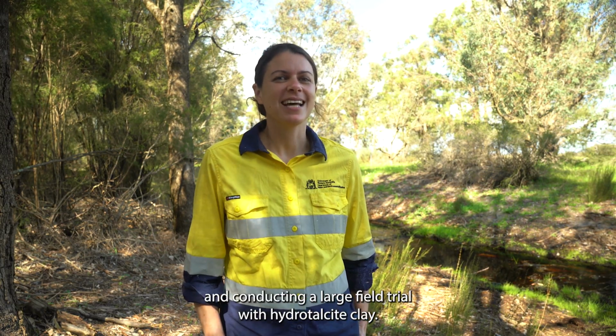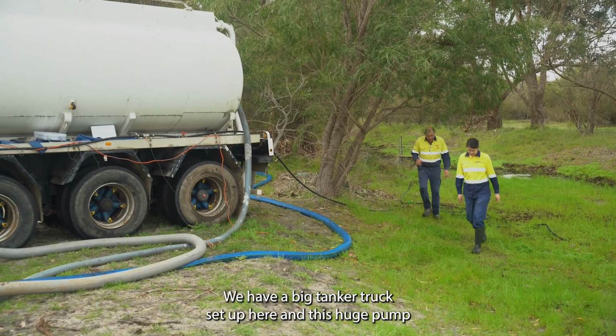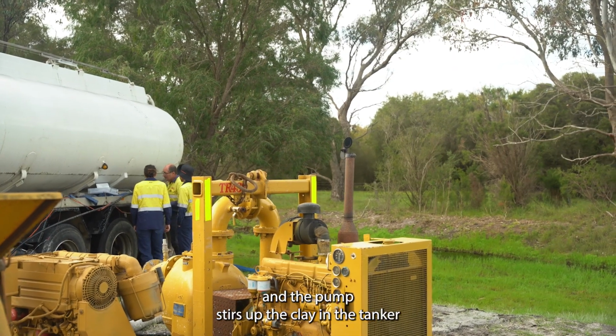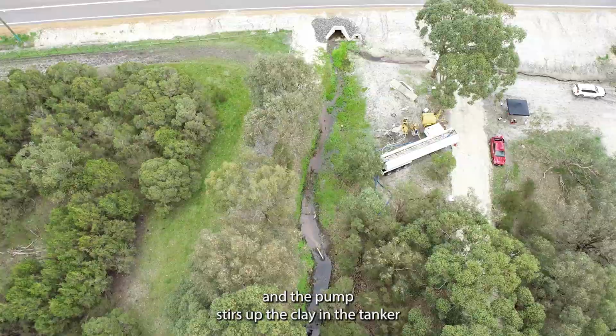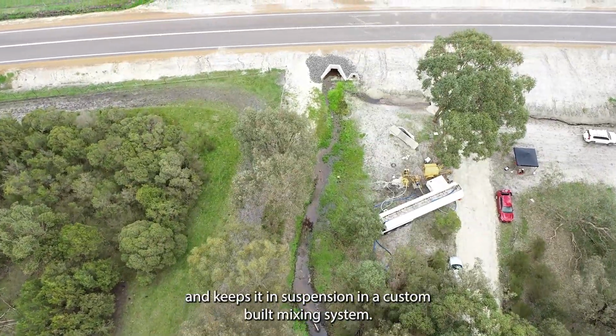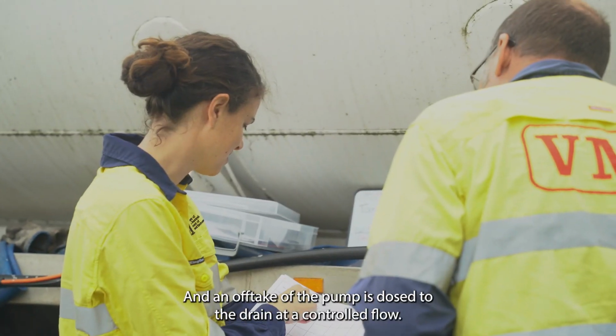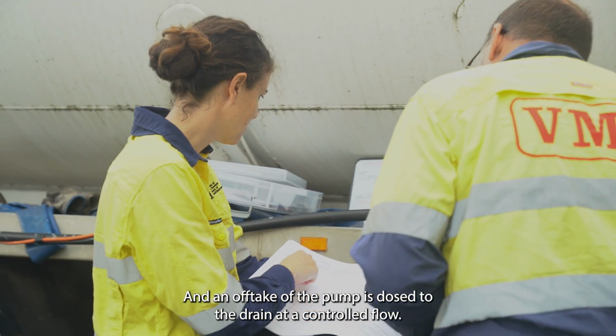We are at Gull Road drain today and conducting a large field trial with hydrotalcite clay. We have a big tanker truck set up here, and this is a huge pump, and the pump stirs up the clay in the tanker and keeps it in suspension in a custom-built mixing system. And an offtake of the pump is dosed to the drain at a controlled flow.